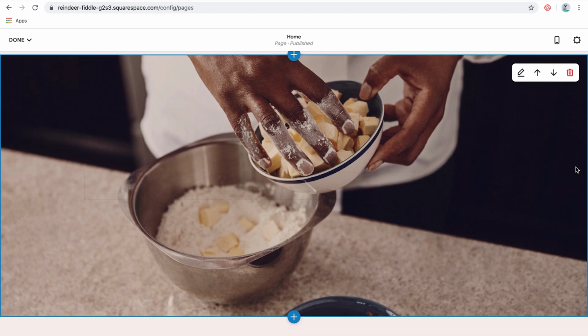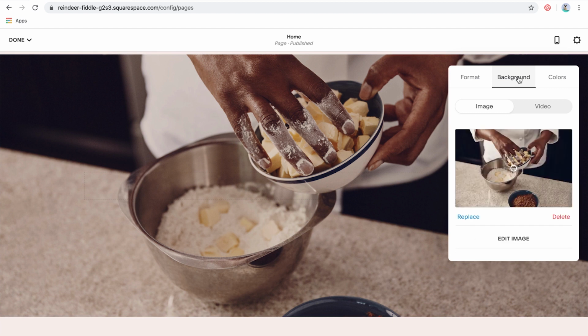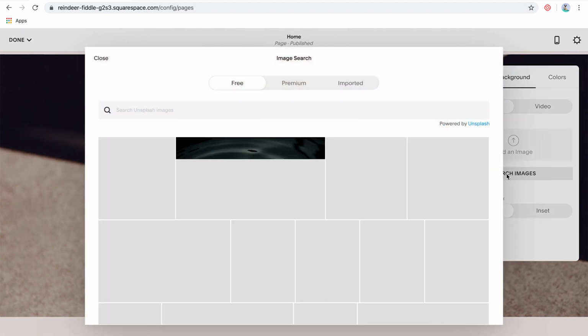So let me show you something really cool. Whenever you see an image, you can hover over it, then come over here to the pencil icon, click on that, then click background, and you can delete this image here. And then you can click search images. So we're going to click on that.